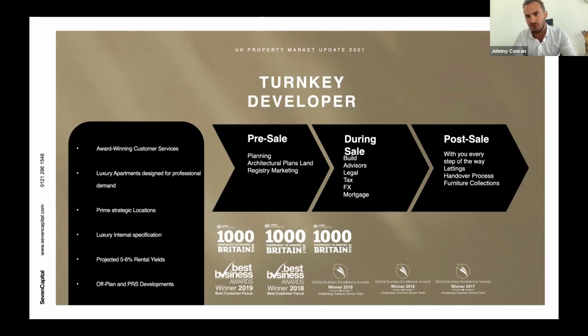So from the legal advice, from tax advice, FX, mortgages. 90% of our clients take mortgages, so obviously we're reliant on the fact that that works. The actual letting of the property and the furniture and things like that. We handle every single side of that from our own office within the UK.